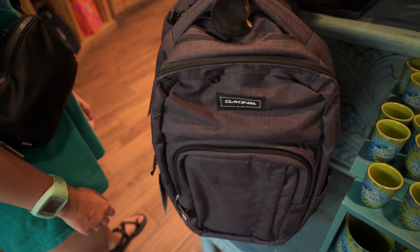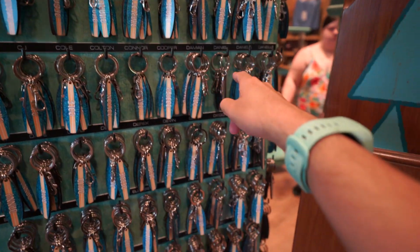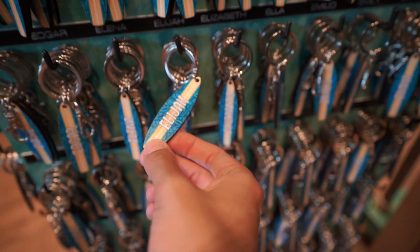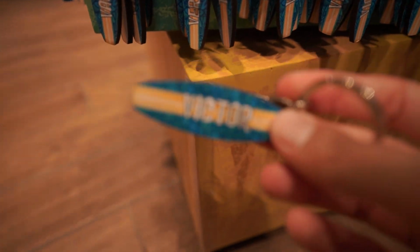It is my backpack. The Dakine brand, Dakine, I'm not sure. It's really great. It has served us well. We'll try. Let's see. Maybe today's the day. No. No. They never have Ellison. They never have Vincent either. They got Victor. Victor's got all the keychains in the world that he wants. But Vincent's never got nothing.